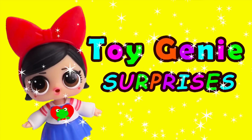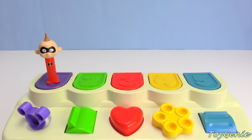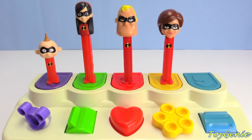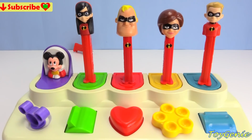Toy Genie surprises. Baby Jack-Jack, Violet, Mr. Incredible, Elastigirl, Dash, Mickey.